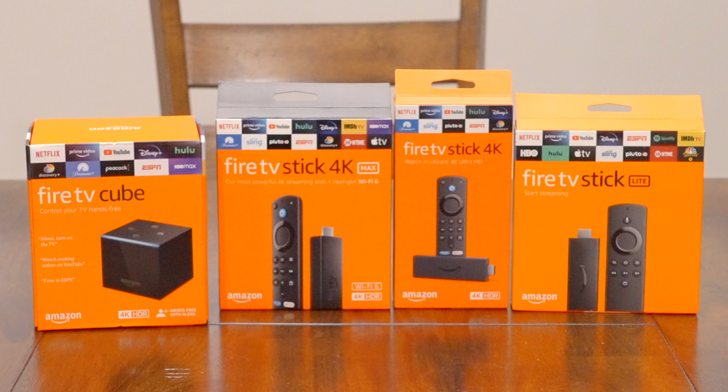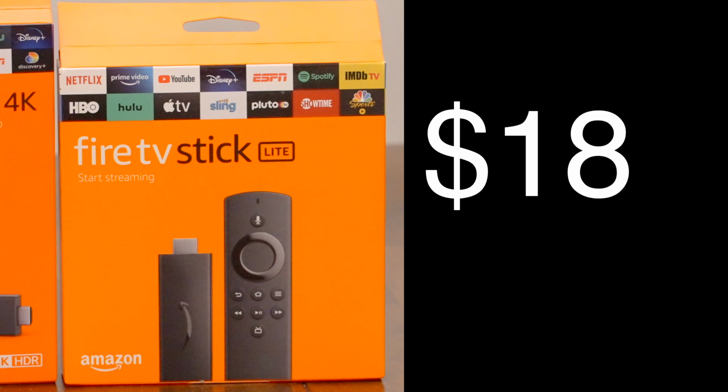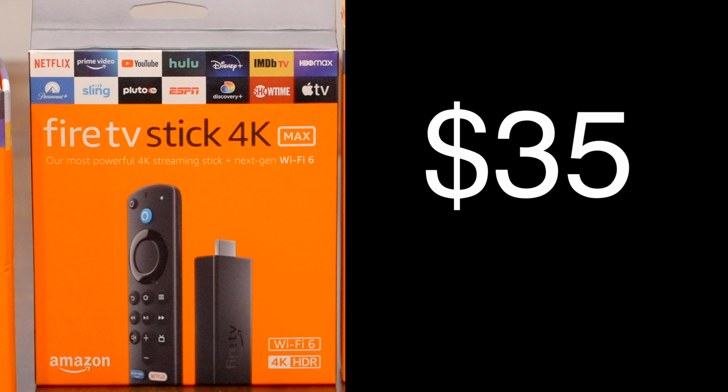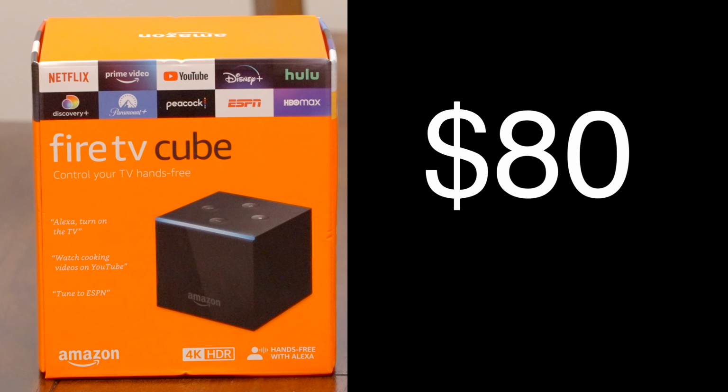Fire TVs can often be found on sale on Amazon, as they are right now. As of today, you're able to purchase a Fire TV Stick Lite for $18, the Fire Stick Standard 4K for $20, and the Fire Stick 4K Max is now $35. The Fire TV Cube is on sale for $80.